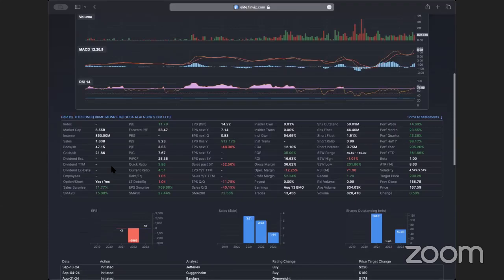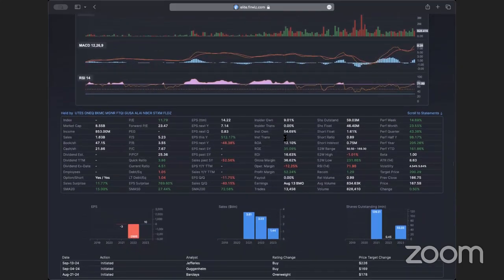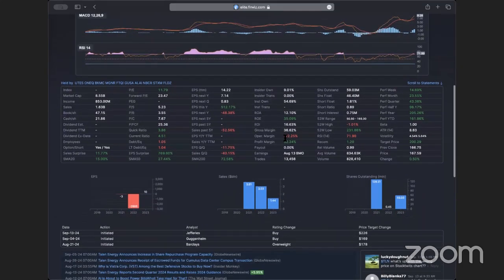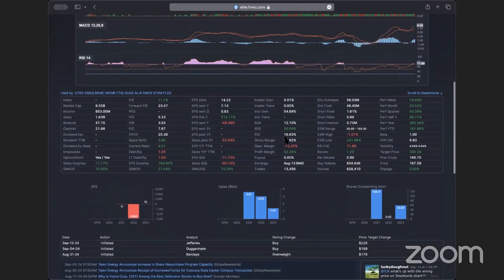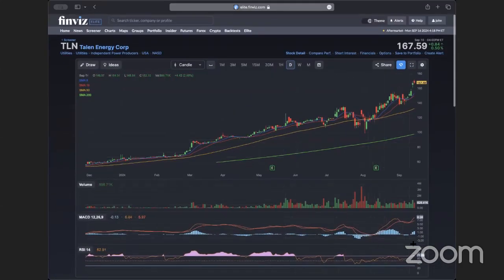There's no dividend listed. They're not on an index as of yet, but I would expect that they will be at some point. Sales pretty strong. Share repurchasing, great. Okay, interesting. A little bit on the overbought side, not 100% overbought yet, but reaching that point. That's why I say I would wait out this breakaway gap, try to buy shares somewhere in the 150s.